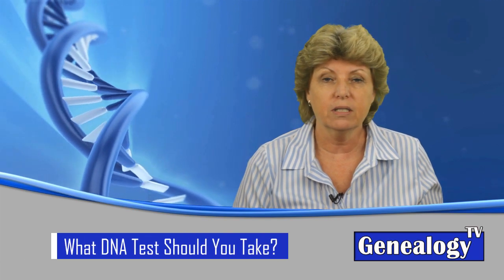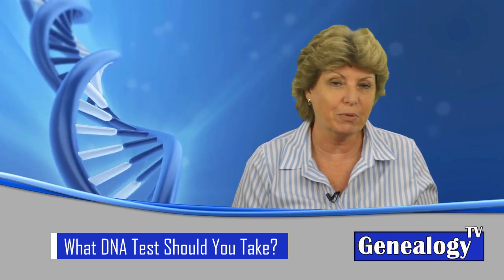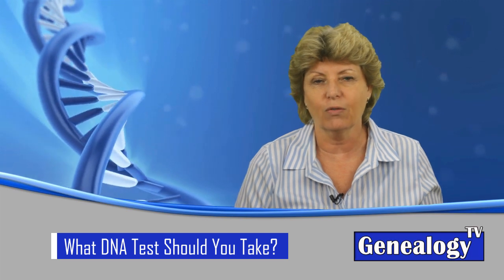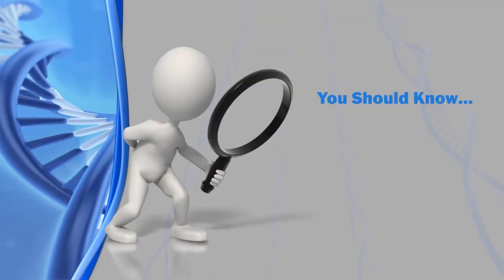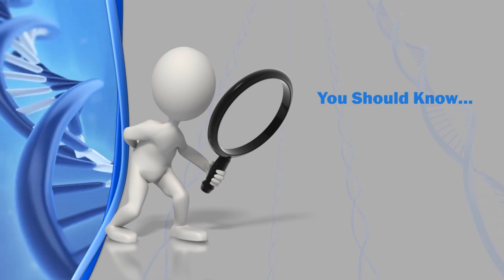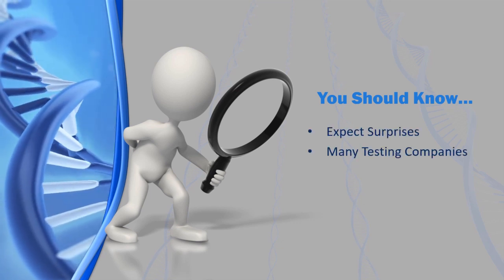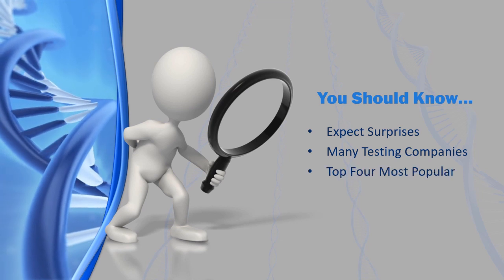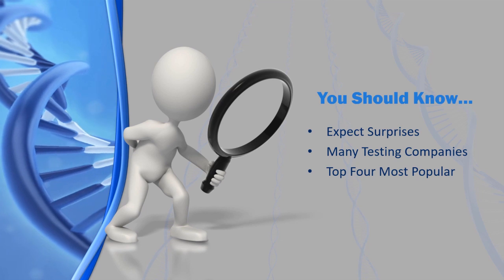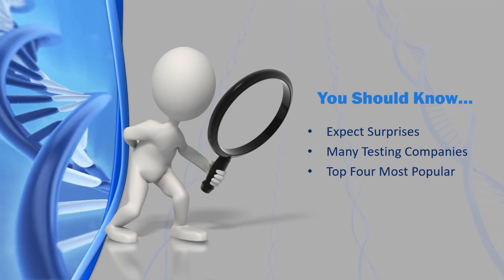All right, now, what DNA test should you take? Well, that depends on what you want to do. So let's jump over to the computer and talk about what the differences are between the companies as you think through your research goals. You should know that you might find unexpected relationships, so always be mindful of that when taking a DNA test. Expect surprises. Many testing companies are out there, so we're going to talk about really the top 4. There's really 5. I was unable to get enough information about Living DNA to include it in this comparison.